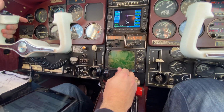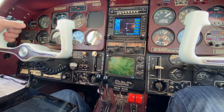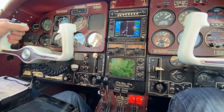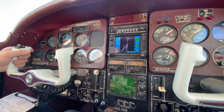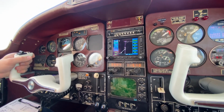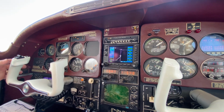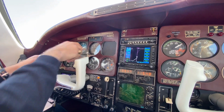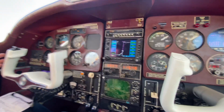78 November Juliet, climb out as instructed, contact Joshua approach 124.55. Switching Joshua approach 124.55, executing the climb out procedures, 78 November Juliet. Joshua approach, 78 November Juliet, executing missed approach over Victorville, passing through 4,400 feet. 78 November Juliet, Joshua approach, welcome back, altimeter 30.27, radar contact. 78 November Juliet, climbing 6,000.